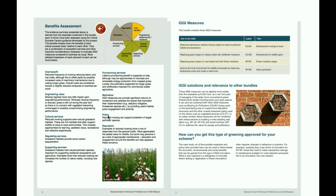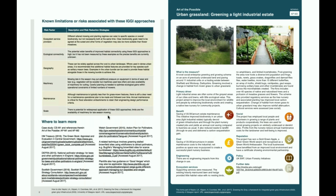And the nice thing about our project is you could actually look at solutions that could run across your urban planning, for example. So you've got an estuarine or coastal city where you could be looking at some coastal and estuarine IGI, followed by some historic assets as well as the normal built fabric. And you could look at greening the grey across all of those, including into the rivers, and bring in some stuff from Jonathan's project. And so this is a page I'm going through, this business case for mowing. For those, there are no limitations or risks.